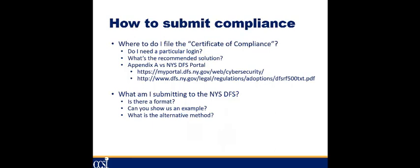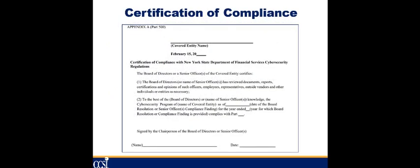This is the first time it's happening, so I'm assuming they're going to go forward to make that a little more clear. But within the regulation, there is the alternative way of submitting it, which is Appendix A. They give you a form and what they want to see with the board of directors and signatures and such. So we will show you what that looks like here. That's in the regulation. That is the alternative way of doing it.